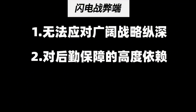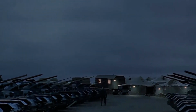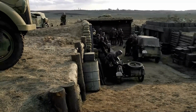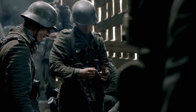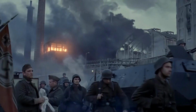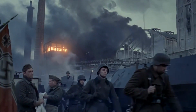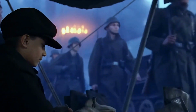2. Heavy reliance on logistics support to maintain rapid advances. Blitzkrieg relies on highly mobile armored units and motorized infantry. However, these forces depend on adequate logistics for effective operations, such as fuel, ammunition, medical supplies, and repair equipment. Mechanized units, in particular, consume large amounts of fuel during operations. This requires maintaining efficient supply lines and logistics.